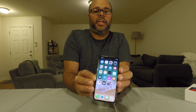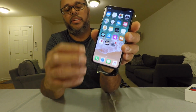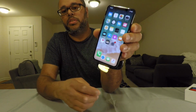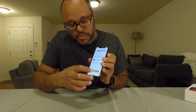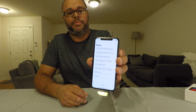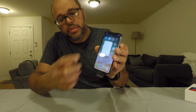So all you do if you're in an application, in really any application that you're in, let's say we open up the phone dialer. All you have to do to get out of that is just swipe up and it goes away. So if we're in Notes, open up Notes. It has all your different notes and things like that. As soon as you want to get out of an application, all you do is swipe up from the bottom and it goes away.